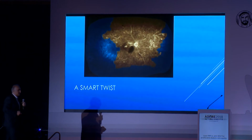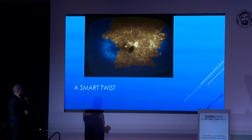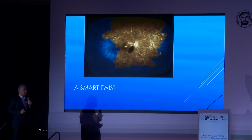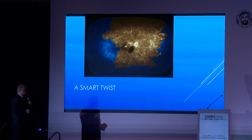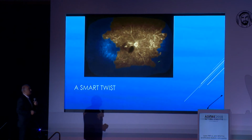So this is a small study that I would like to annotate. It's a smart twist. This patient has been receiving treatment. It's not diabetic retinopathy. It was a central vein occlusion, which is a similar disease, which also has high VEGF expression. And he used to receive Lucentis, ranibizumab, for a year, monthly injections.